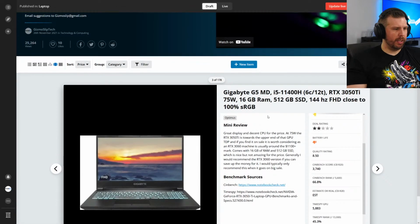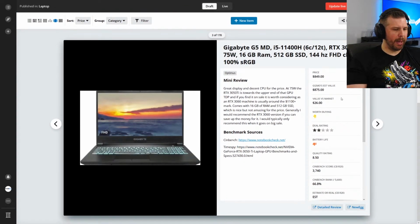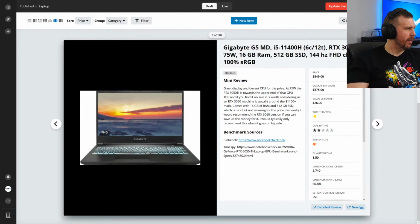Okay, so this deal is the Gigabyte G5. The reason why I only gave it 2 out of 5 is because this really isn't that cheap of a price for a 3050 Ti with a 6-core. I mean, it's okay. It's a higher color gamut display with a better response time, so that's really nice. That's honestly the biggest strength of this: you get a better quality display for the price. So not bad, but I wouldn't call this an amazing deal. It's just solidly priced to what I think an RTX 3050 Ti is actually worth. Does that make sense?